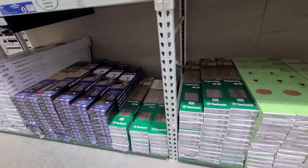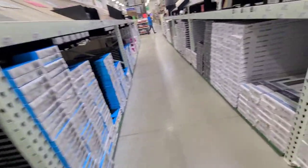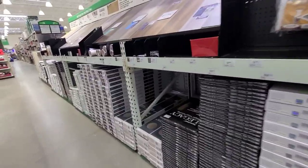You can carry them by yourself. They come with a manual, you can fix them yourself. You don't need to look for someone to install them. But if you want, if you're that busy, you can find someone to come and install them.